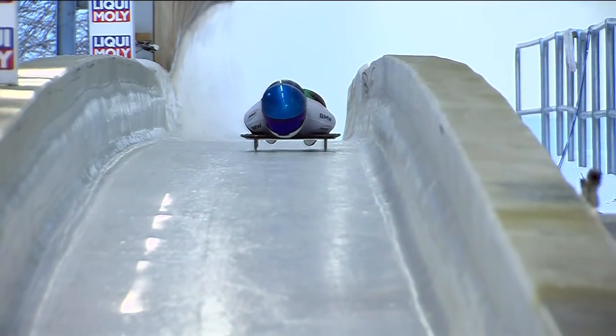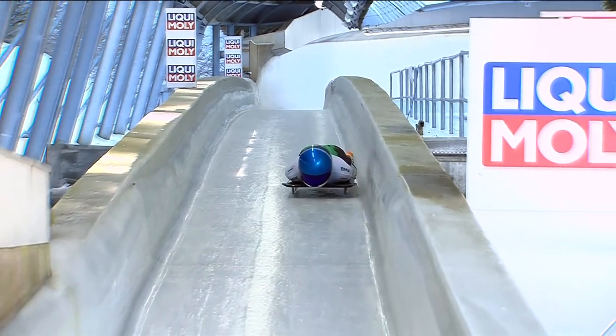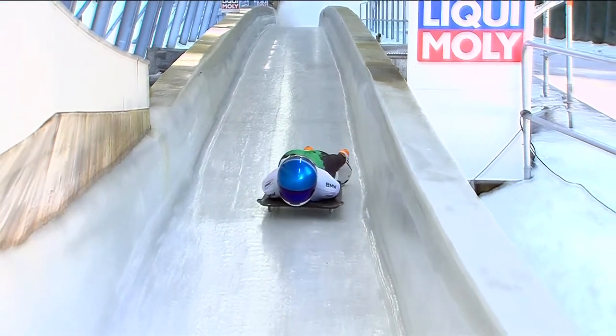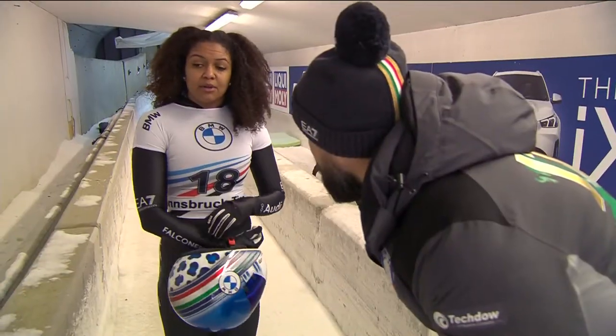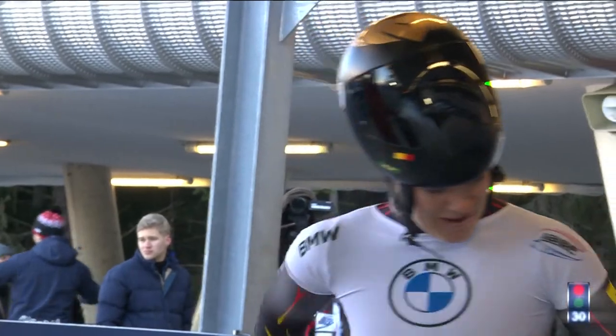Then she heads into this uphill section, she's going to take that bump on the left side, but it doesn't. Yeah, a little bit of a skid. We've seen much worse runs. Definitely. Absolutely at a loss to explain what's gone wrong.